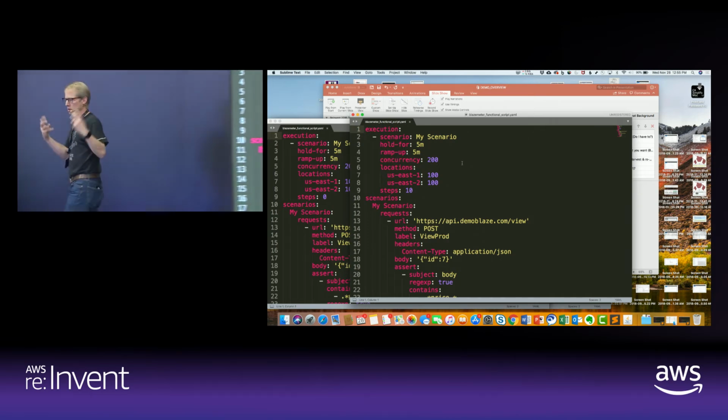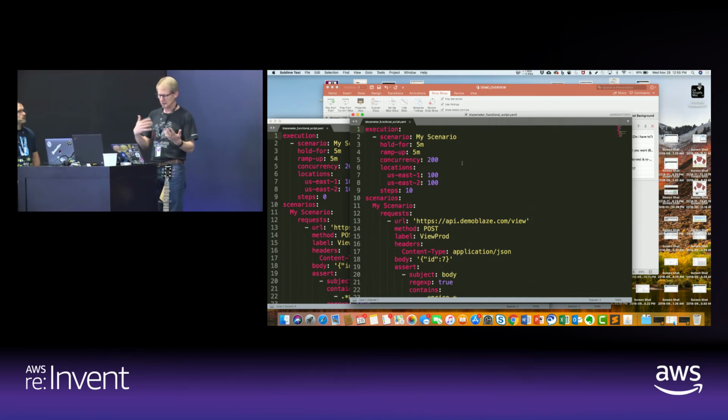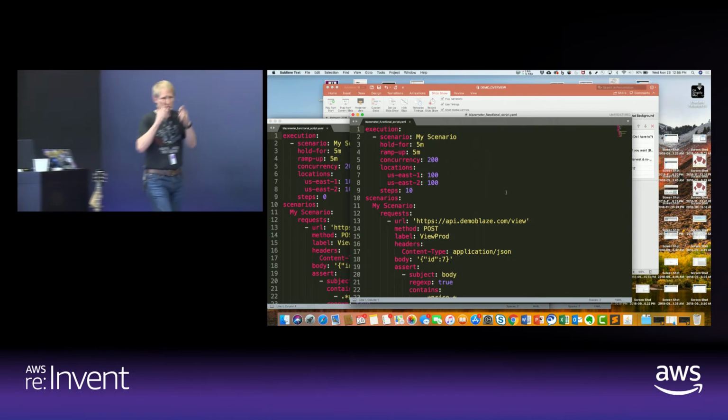Now I've got code which I can put in source control, and I can deploy, and I can use over and over again, and I can modify it and keep track of what I changed, right? So hopefully you get the idea of the journey.